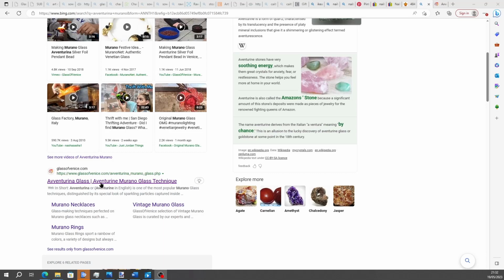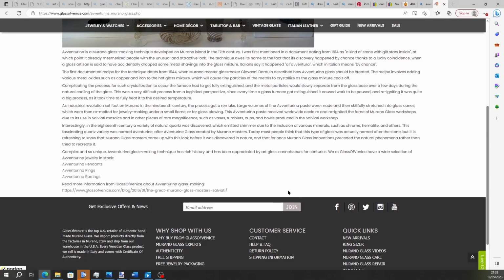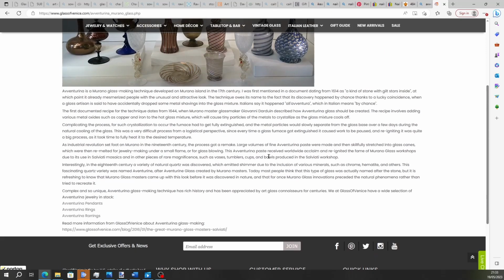I then saw this Aventurine Murano glass technique. So you click on this and it doesn't come out as a separate company. It comes out as part of the Glass of Venice. This is a site we've looked at before. You can see there's a whole bunch of the glass with the sparklies in it. Yeah, and it's not telling me there is a company. I don't know. I'm going to dig a little bit more, but it seems to be saying it's a technique as opposed to a specific company. But I will dig a little bit more. If you don't hear any more on this, it means I didn't get anywhere.